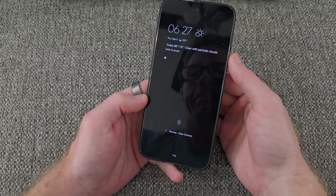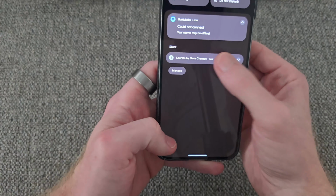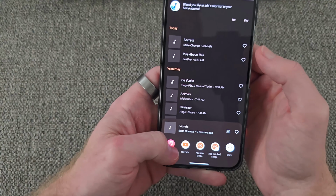Also, one thing I haven't really talked about in any of my videos is a feature called Now Playing. When I'm in the store and I hear a good tune come on, I go, man, what is that song? I want to download that song because tomorrow when I do my workouts, I want to listen to that specific song. I pull up my screen and there it is on my lock screen, the song that is being played.